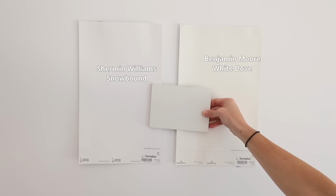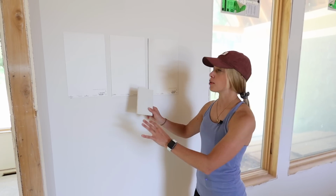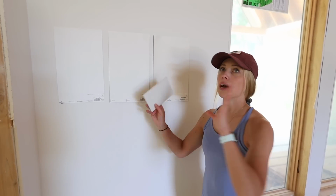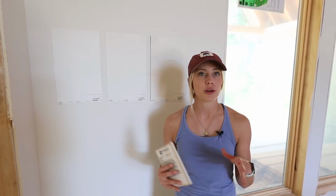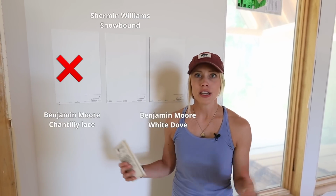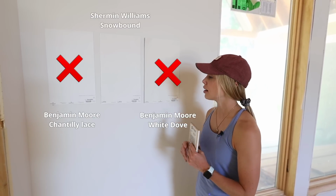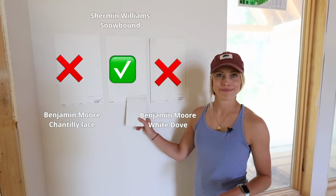It still goes with our cabinets. Our cabinets are slightly warmer, but since it's a neutral, it can still go along with this white. And we're going to have a lot of wood in here with a warmer undertone already. So I think this is just too much yellow. The wood's gonna bring out too much yellow. So our decision, Sherwin-Williams Snowbound. I had no idea that picking out a white paint could be so difficult. I thought white was just white.